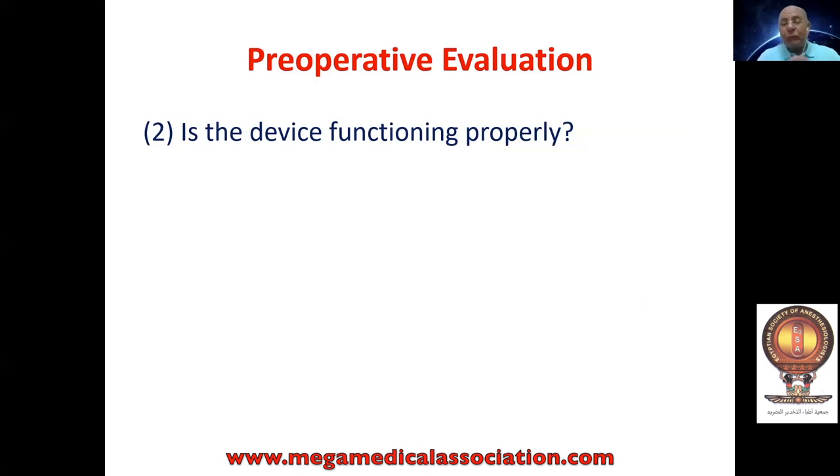Because this is very important for the anesthesiologist. You have to do that because not all the time you will find cardiologists. Not all the time you find someone to tell you what is going on. So the anesthetist has to build his practice and experience in such a field. It's very important. So the second one is whether the device is functioning properly or not.